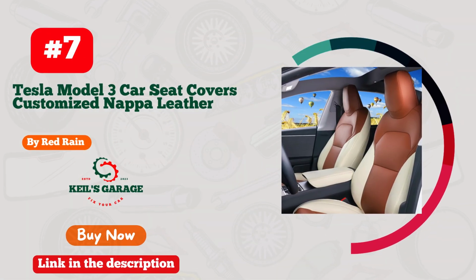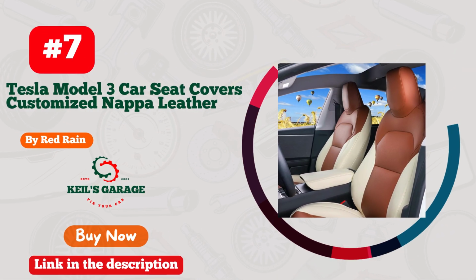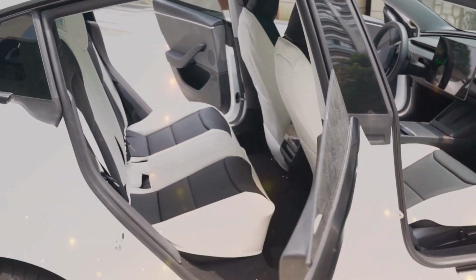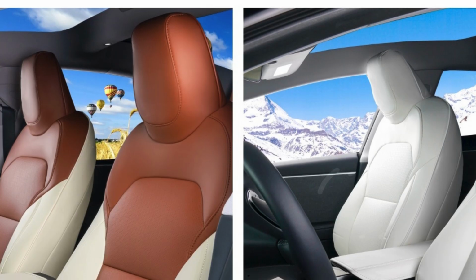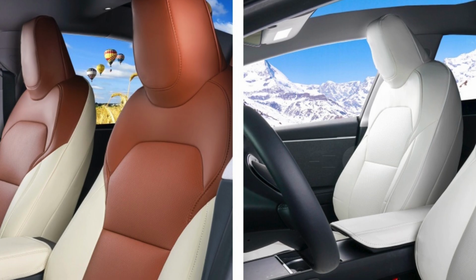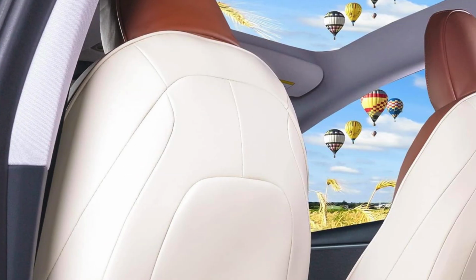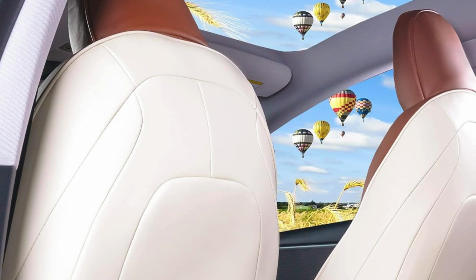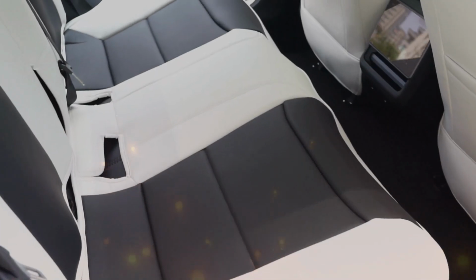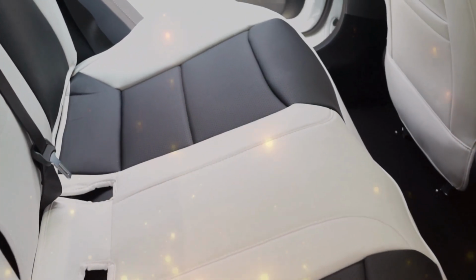Number 7. Red Rain brings a luxurious upgrade to your Tesla with the Red Rain Tesla Model 3 car seat covers. Designed specifically for the 2024 and 2025 models. These custom-fit seat covers are made from premium Nappa leather in an elegant brown and beige color combination, offering both comfort and style. The material is wear-resistant, breathable, waterproof, and odor-free, ensuring a fresh and upscale driving environment every time.